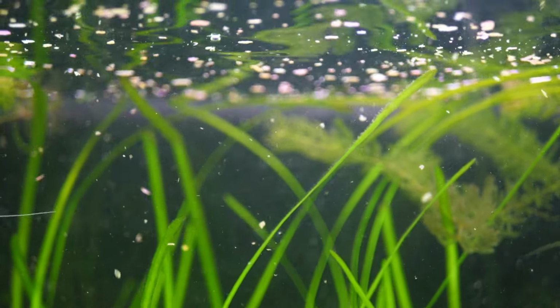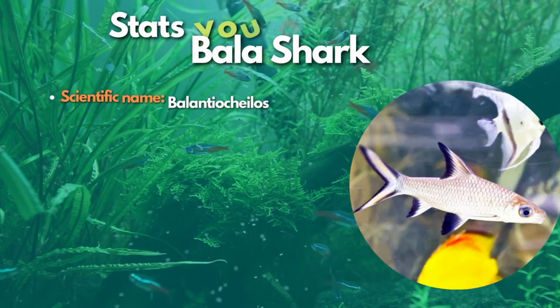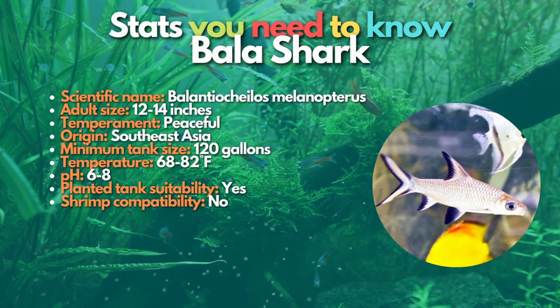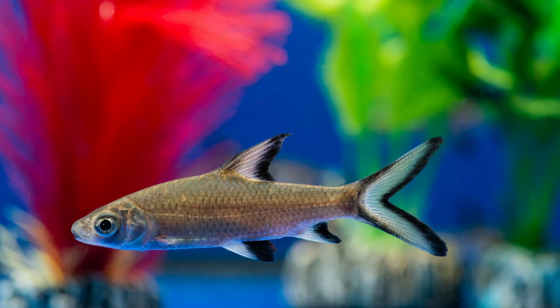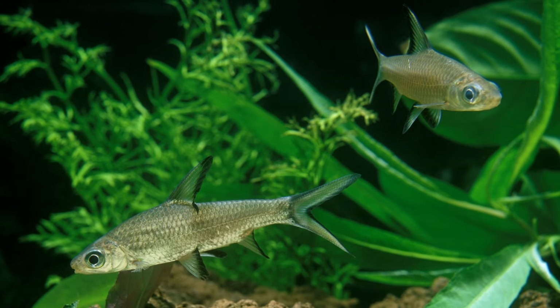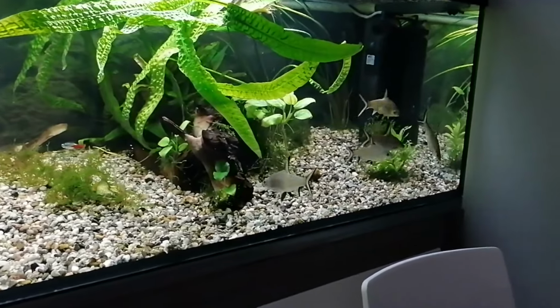Let's talk about the Bala Shark, the next fish in our list. Bala sharks are another freshwater fish species that can be very helpful for keeping snail numbers under control. Bala sharks are omnivorous, so they eat snails and other natural food sources that can fit in their mouths. Bala sharks are giant fish, so don't bring one home unless you have a tank of at least 120 gallons. These peaceful fish are also very social pets, so pick up a school of at least 5.